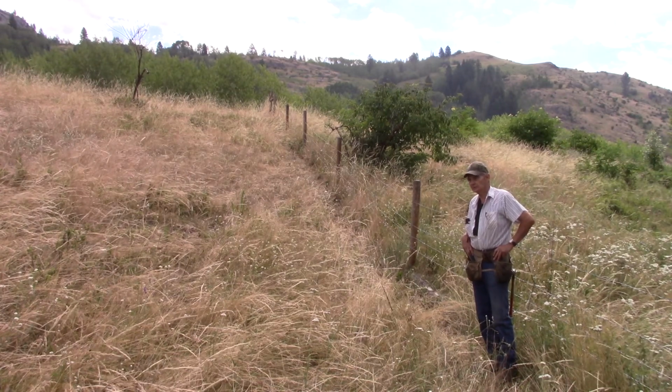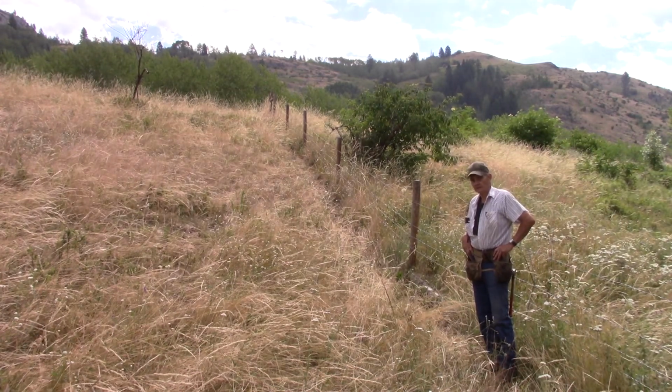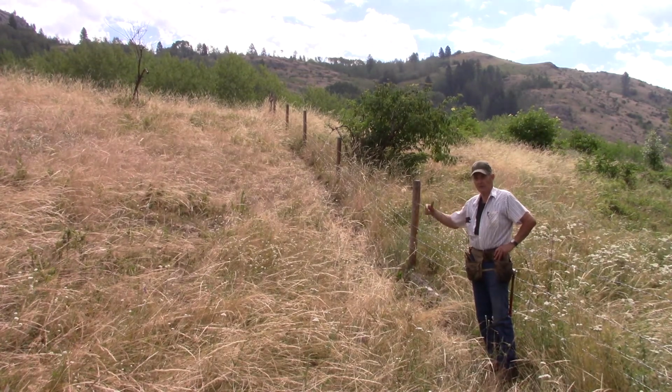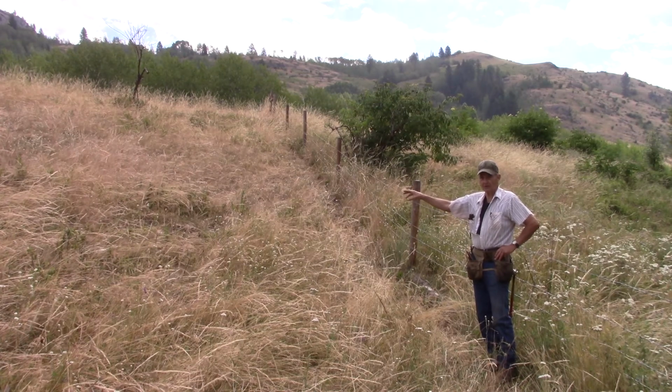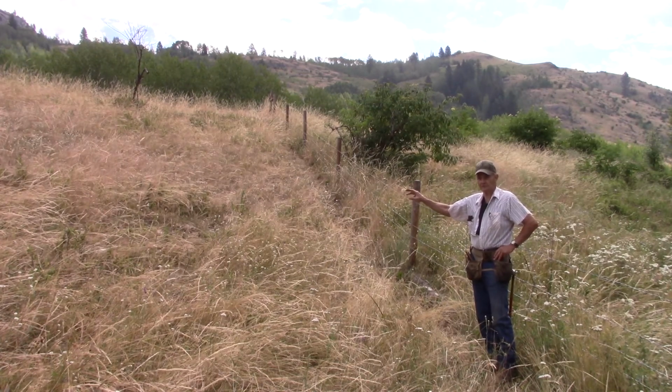In the spring, green shoots come up at the base of these shrubs, and the cow knocks the living hell out of them. You can see to my right what's left of one elderberry. Typical what happens when cows are allowed to feed on it.